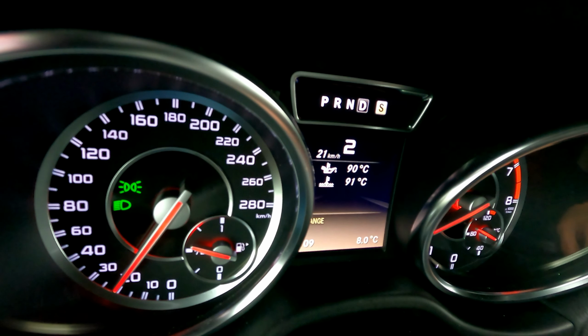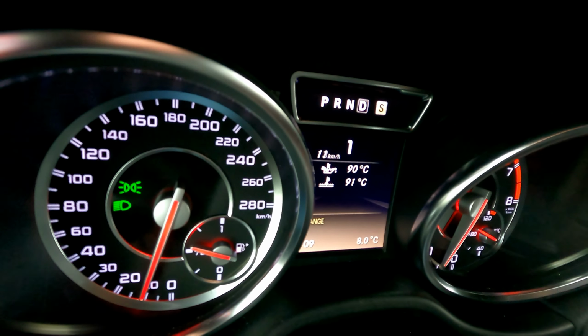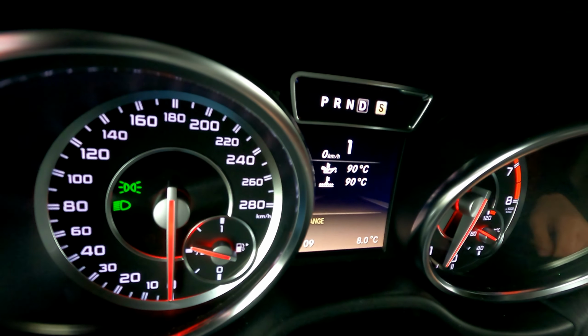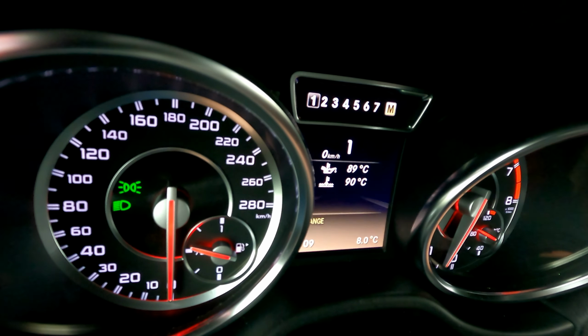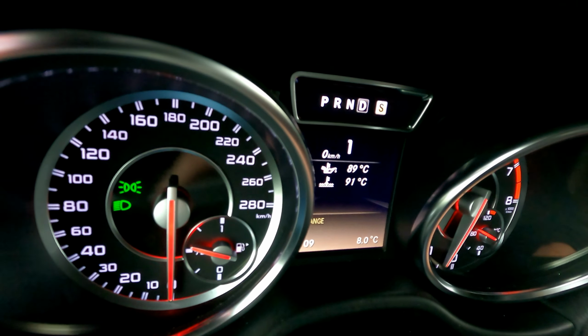I'm going to put the car in S mode, and we should see how well this will go. You see the oil temperature and cooler water temperature are both good. Okay, you can see if I change it, now it's manual, you can see it over here. Now it's in comfort, put it in S, so 8 degrees outside, let's have a go.